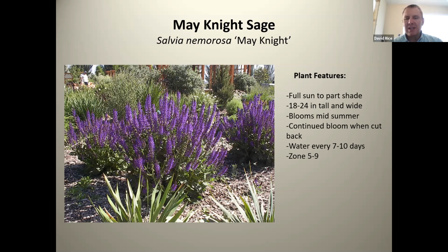Its goal is to set seed, right? It grows because it wants to reproduce itself and make seeds. Well, when you come along after the flower and you cut all those dead flowers off, the plant no longer has seeds that it can mature. So it triggers a mechanism to say, oh, I still have growing season. I will try to produce more seeds. So it grows more flowers, trying to produce more seeds. So you get the idea. Many of the perennials will do that.